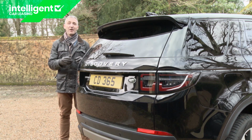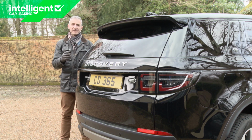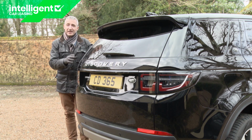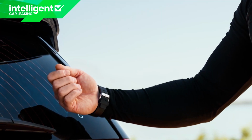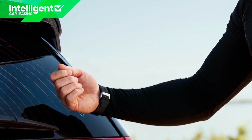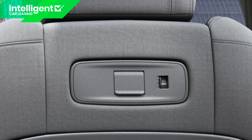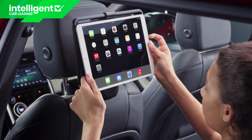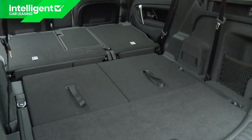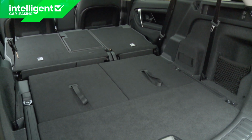Other practical features you might want to specify include a load space partition net and load space storage rails with a luggage retention kit. As part of an optional convenience pack, both those last two features can be had packaged up with the activity key we mentioned earlier, and if your Discovery Sport doesn't already have one of these, a powered tailgate. You can add in a modular click and go system for the rear of the front seats, onto which can be clipped hooks, hangers, tray tables or tablet mounts. For the load area, there's a load space organiser, there's a collapsible luggage organiser and a tailgate seat.